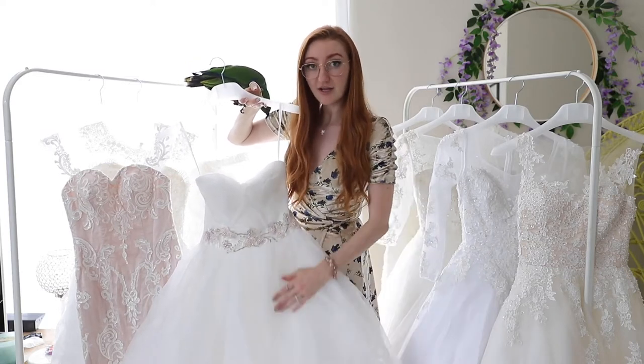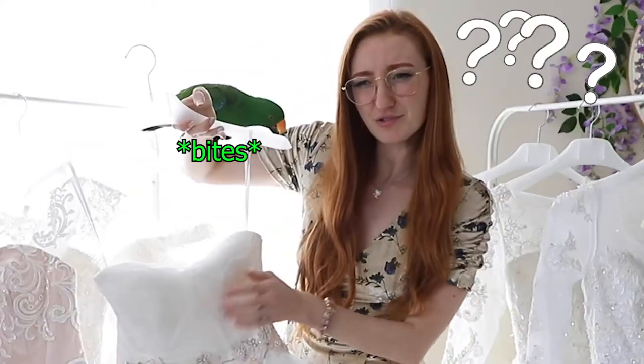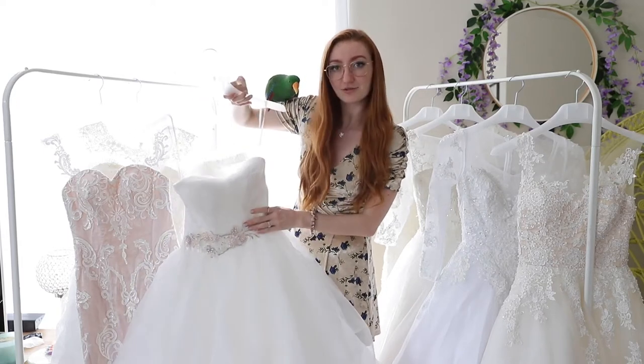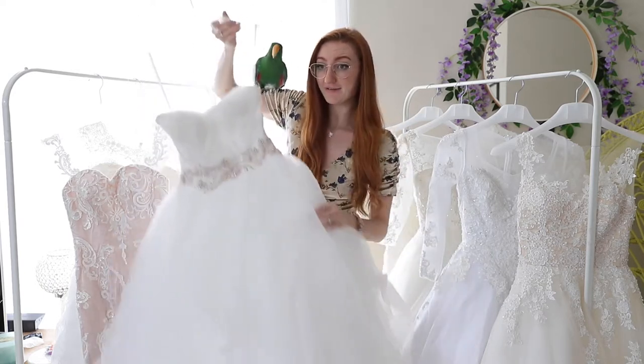This tulle is very, very soft. And the way that this sort of, I guess you'd call it pleating up here, or is it pleating or ruching? The way that's done is lovely. And the embroidery is actually really nice too. It doesn't look cheap. Nothing looks like it's glued on. It all looks like it's embroidered. I'm not seeing any loose stitches or threads. This is a very heavy dress too.